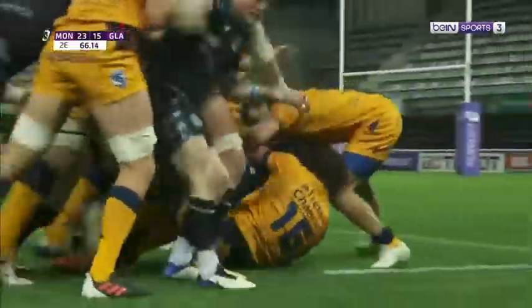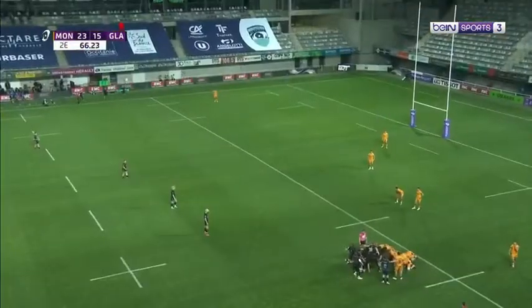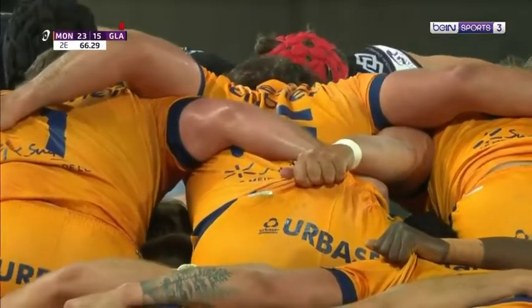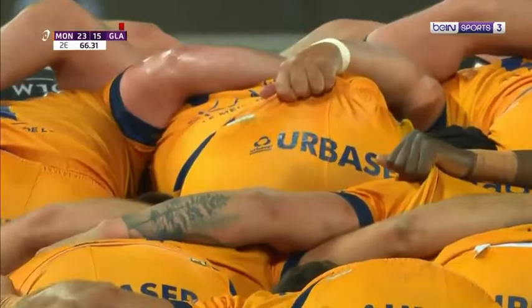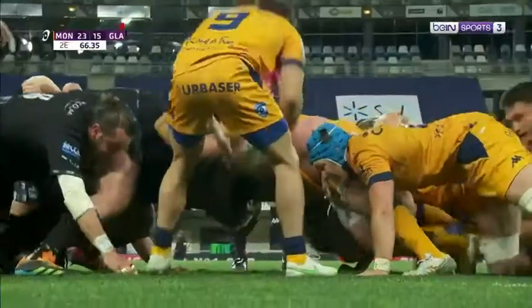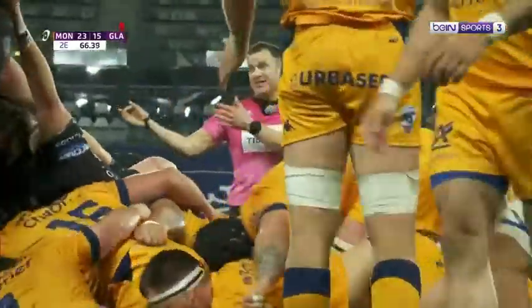Up to that point, it had been Van Rensburg that was causing all the trouble. But then the fellow South African Duplessis comes in, and that's a big play there for Montpellier. Welch. Bang! Well, the game is not quite ignited in the way that we thought it might, but it's certainly been intriguing.